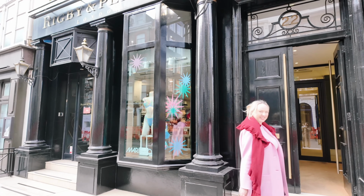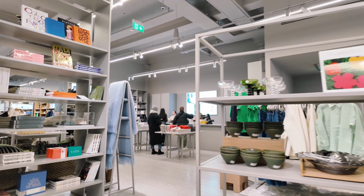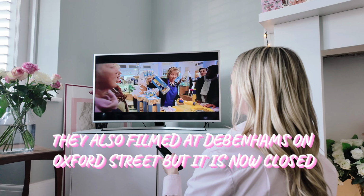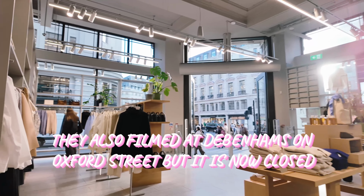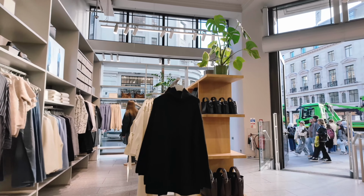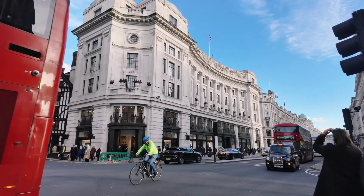So apparently the scene where Bridget's mum is talking about have it off is supposed to have been filmed in this Arquette store. It's obviously been changed since then, and actually I'm not even sure if that's true, but Central London is certainly a good place to come and enjoy yourself. There's plenty of historic, nice shops around here, and I'm sure Bridget would have enjoyed all of them.